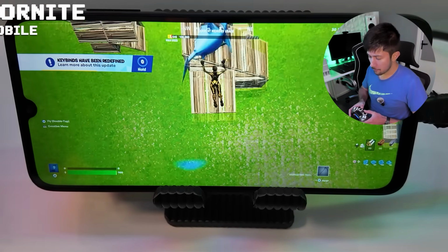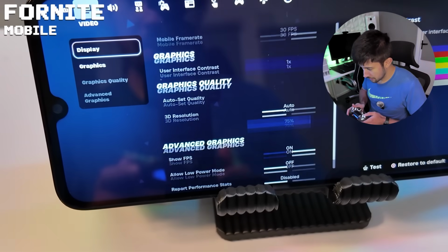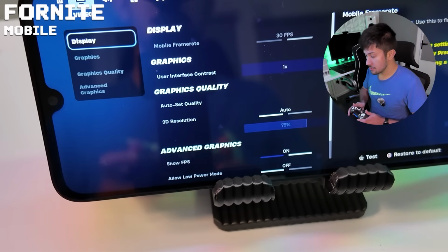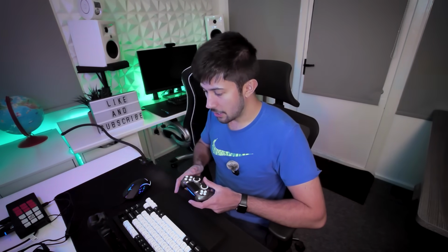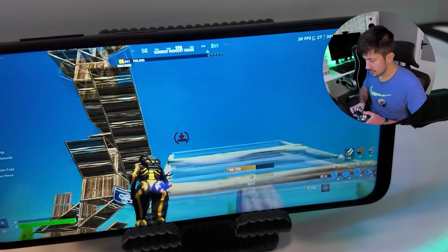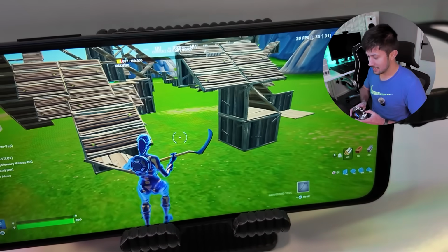Right, so we've just loaded up Fortnite. I already regret it. So this is what the graphics section looks like. So basically your graphics quality is auto set and you can't change it. Cap your frame rate to 20 or 30 FPS, and that is pretty much your lot. I never thought 30 FPS would feel this bad, but I guess in a game like Fortnite, which is quite fast paced, and this is in Playground as well, so I dread to think how it plays in an actual game.